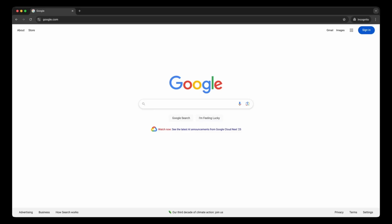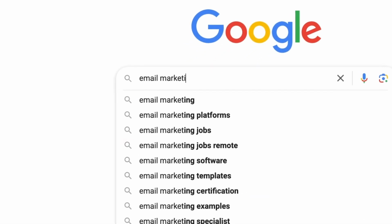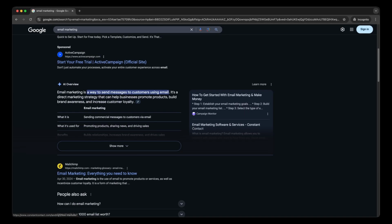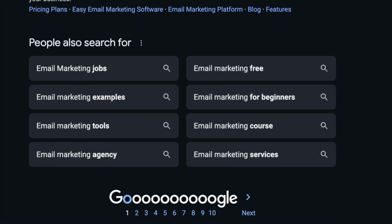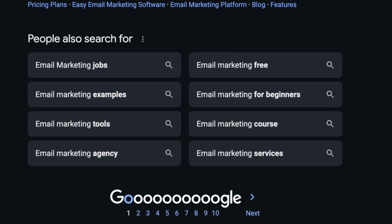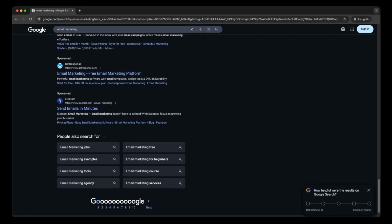But in order to write content targeting these keywords, we need to identify these keywords. So how do we do that? Well, an easy and free way is to just Google your target keyword, scroll down to the People Also Search For section, and study the related topics. From here, you can click each related topic and repeat this process to go even more granular.